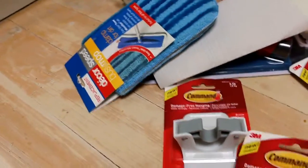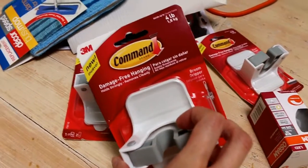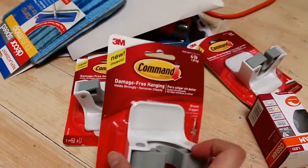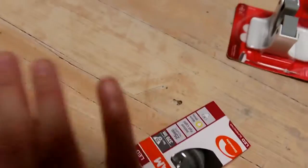These are 3M damage free hanging things, so you clip them on the wall and then you can clip like your broom handles and stuff into them. So when we get rid of that cupboard, if I can fit everything into the big cupboard, then I can put these on the wall. It's not permanent, that way we can change our mind. Light bulbs, they're kept in a box in the study.